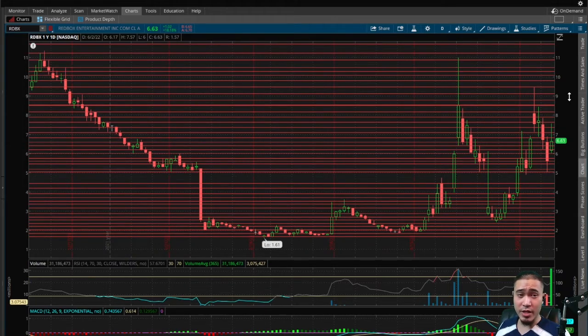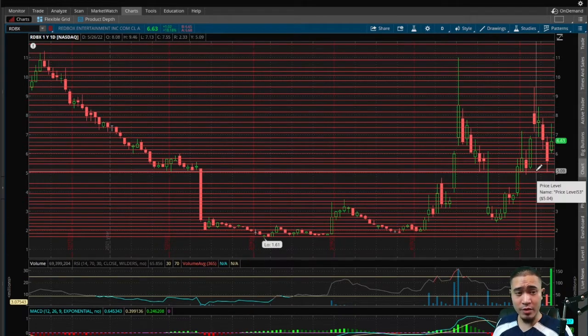If this does in fact squeeze back up to 10 or 11, I think that would be a good time to short. And from there, honestly, you should be able to make about 50% to the downside because it should pull back to around $5 to complete the handle. So as of right now at 6.63, I would say going short would be a high risk, medium reward play.